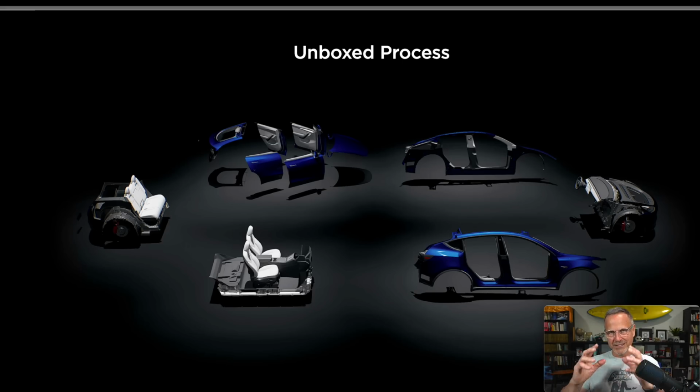Known stable interfaces are a huge part of Tesla's agile manufacturing process, and I think it's super cool that basically it's a software concept that's been put into hardware instead.